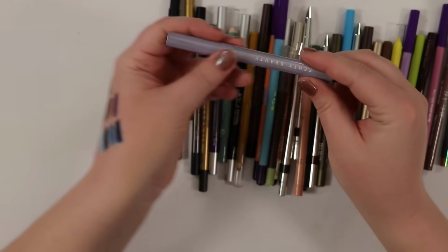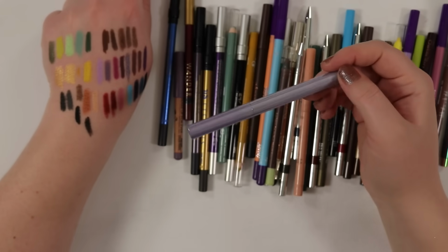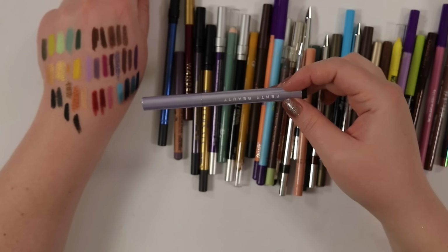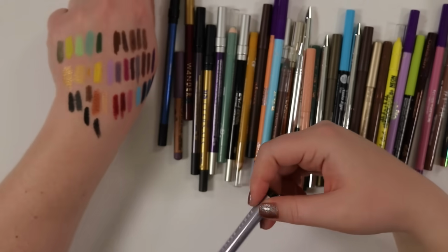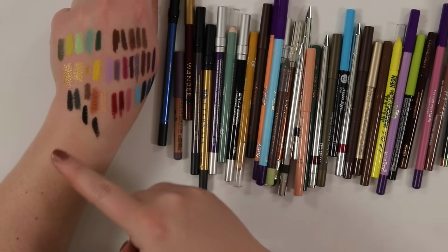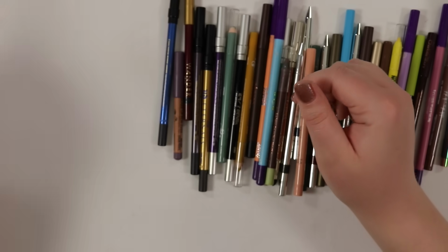And then I had 3 black liners, and I just felt like, I don't use black a lot. It's pretty harsh on my eyes. So I ended up getting rid of this Fenty Beauty one because, again, the other ones I have are, well, this one's from Urban Decay. It's a little less black. The Persona one's super black, and then this one kind of falls in between, but again, I don't love the twist ups, so I thought I could get rid of that.